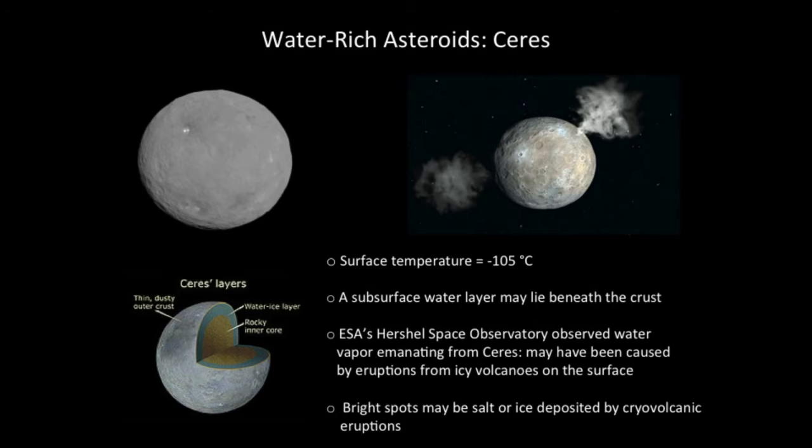This is a new image up top of Ceres. Something that's interesting is that ESA, the European Space Agency, their Herschel Space Observatory actually observed water vapor being spewed out into space from two spots on Ceres. And this is just an artist's conception. This is not what they saw. No one actually saw this. They now believe that the water vapor could have been due to cryovolcanoes or geysers just pumping water vapor out. And so that's an exciting place.